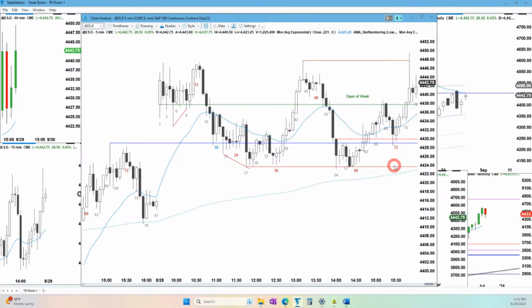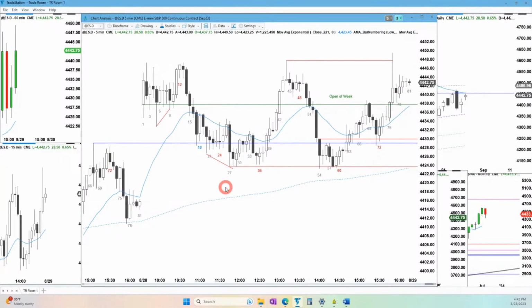And then the market went sideways for the rest of the session. For always in, not really clear with any of these bars. Would I buy above one? I would not. I probably wouldn't sell below two either.